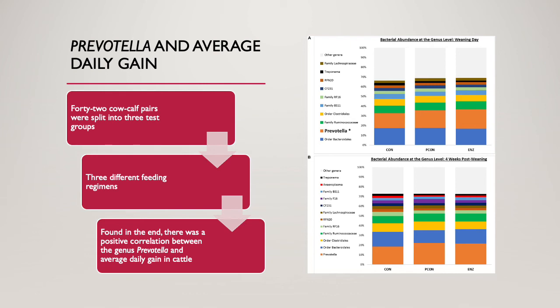So that shows you that positive correlation that can be found between that genus of bacteria and average daily gain. So with this study, we were able to find a way of creep feeding, or what to creep feed, to influence that microbiome in a positive way that allowed for the calf to also reap the benefits as well.